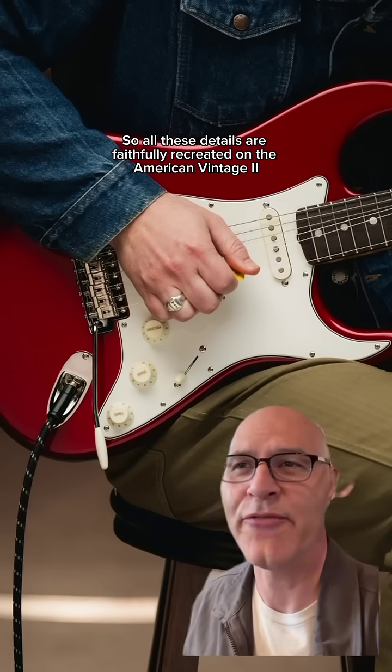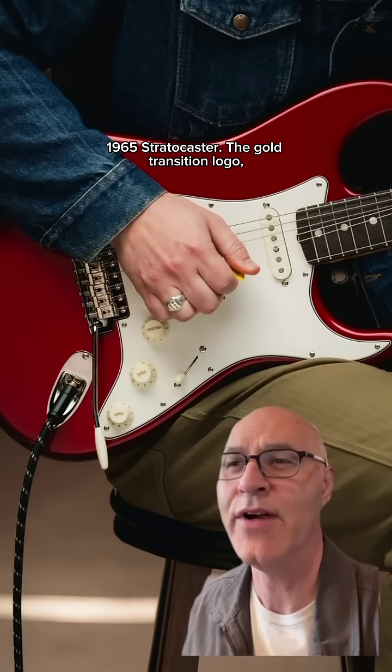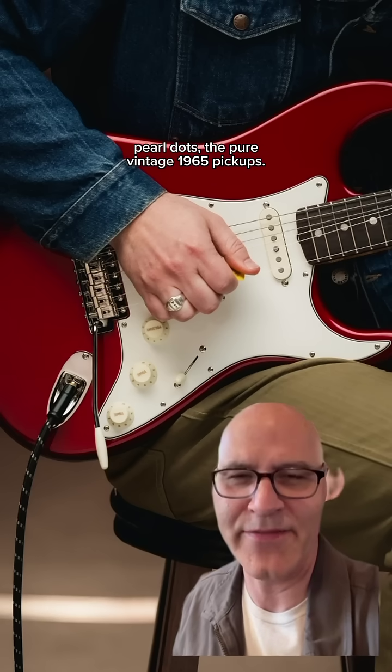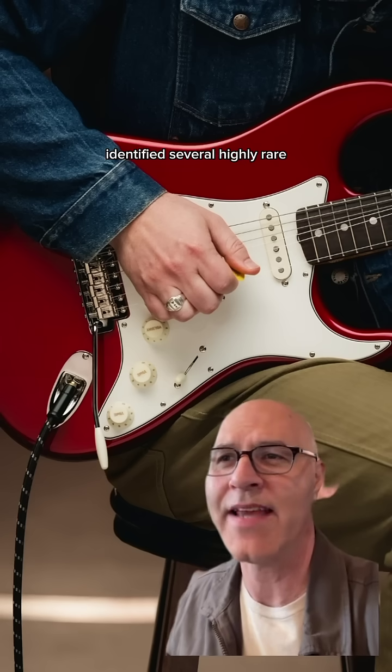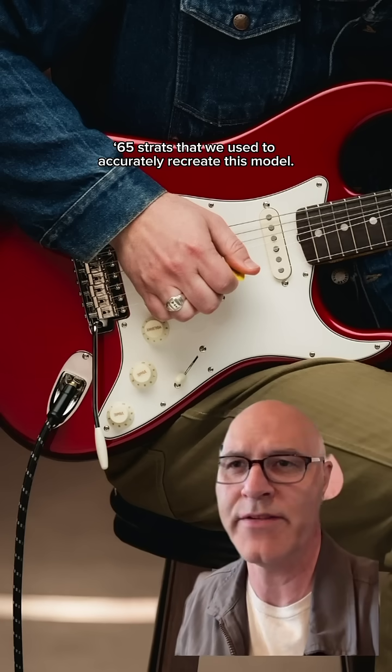So all these details are faithfully recreated on the American Vintage 2 1965 Stratocaster. The gold transition logo, pearloid dots, the pure vintage 1965 pickups. It was back in 2012 when Mike Lewis, our late great VP of the Custom Shop, identified several highly rare '65 Strats that we used to accurately recreate this model.